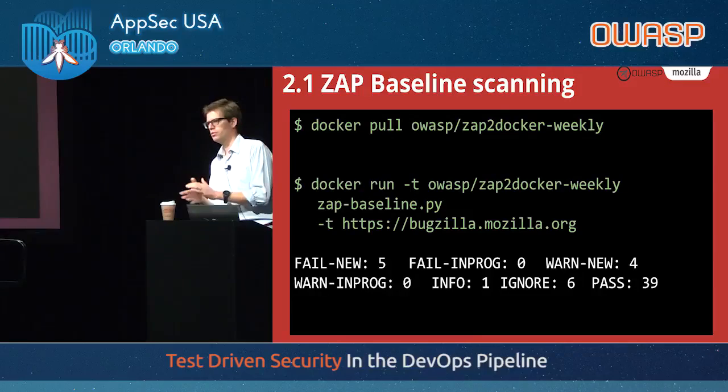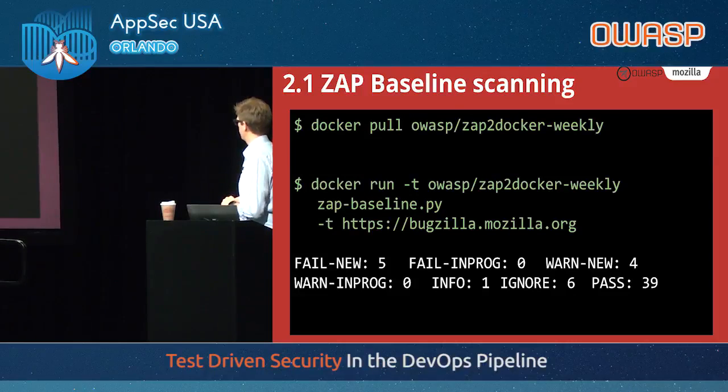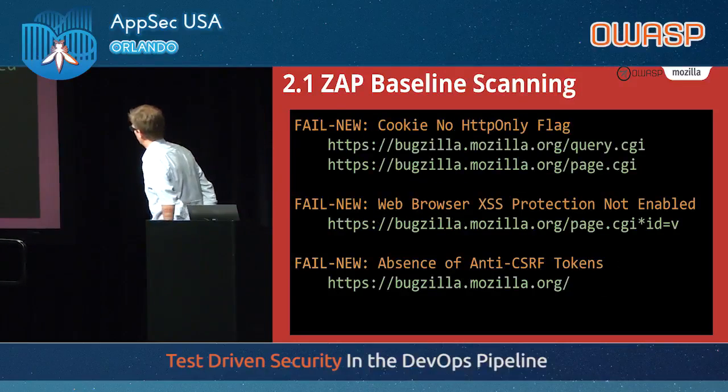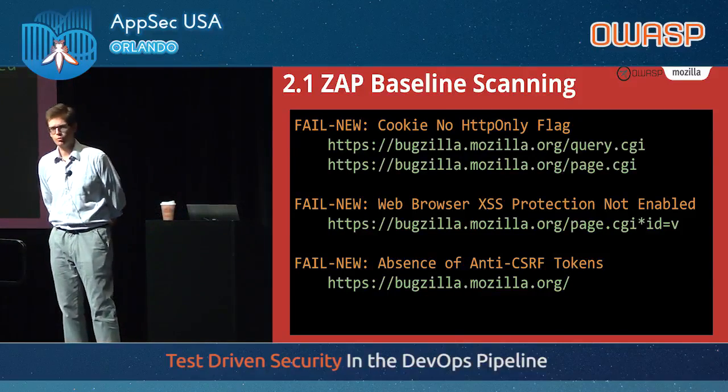So we time box it to 1 minute. And what it will return is a summary of the issues it's found. For example, here we have 5 failures and 4 warnings, and 1 information and 6 ignore, and 39 that pass. Now, if we look at the detail returned by that scanner, it's very, very close to what we had in the checklist on purpose.